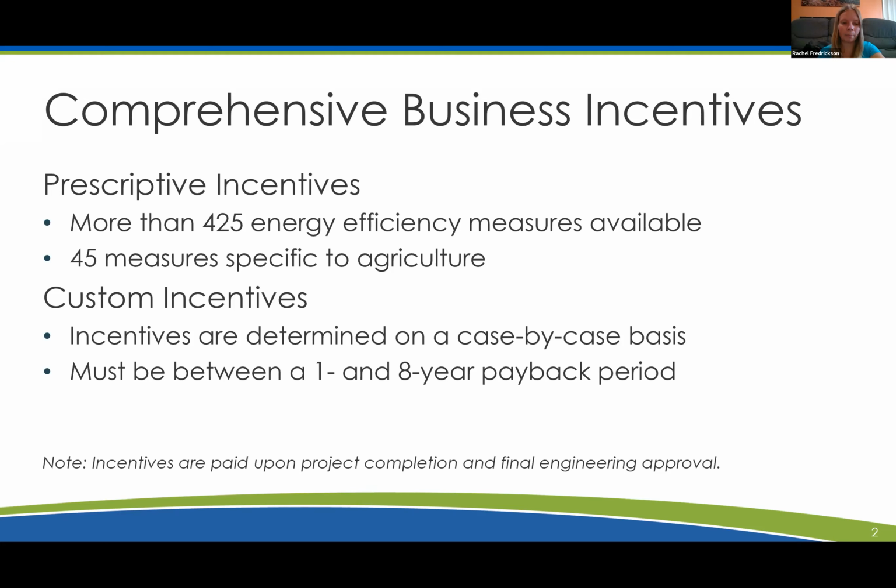Now, we do have a couple of rules with our custom incentives. One, you have to be able to provide savings numbers. You can't just say that this saves you energy and ask for money. We need physical data and proof to back up that data. And then the most important part is it must meet a 1 to 8 year payback period in order to receive the incentive.